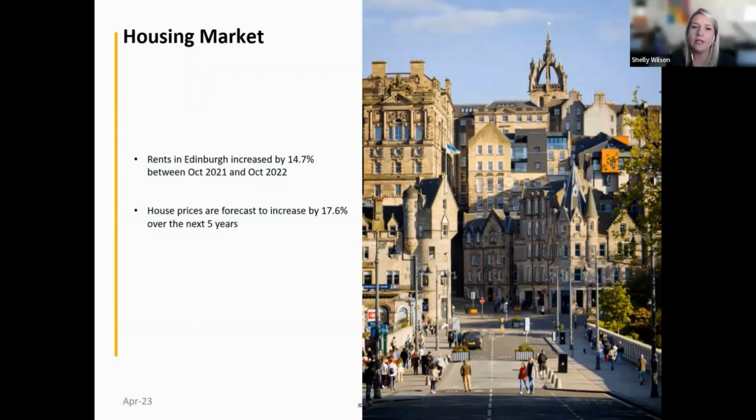Yeah, so the housing market, rents in Edinburgh increased by 14.7% between October 2021 and October 2022. So obviously in a year, the house prices are forecast to increase by a further 17.6% over the next 5 years. And this is really important because you're wanting to see that the property you purchase has potential for growth, and that it's going in the right direction. So those supply and demand imbalances are really, really important.